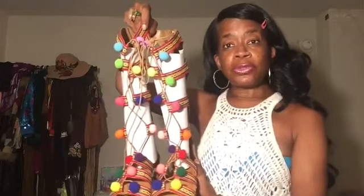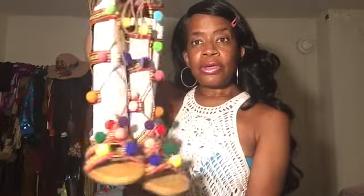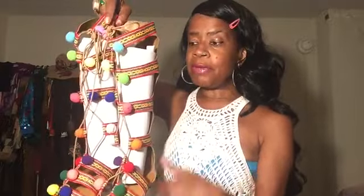All right, and then yesterday, these came for me in the mail. I ordered these. These came from a company called Urban Og. Okay, I'd never heard of them, or Urban OG. And these are some pom-pom gladiator sandals. Okay, what's great about them is that the pom-poms stay in place.